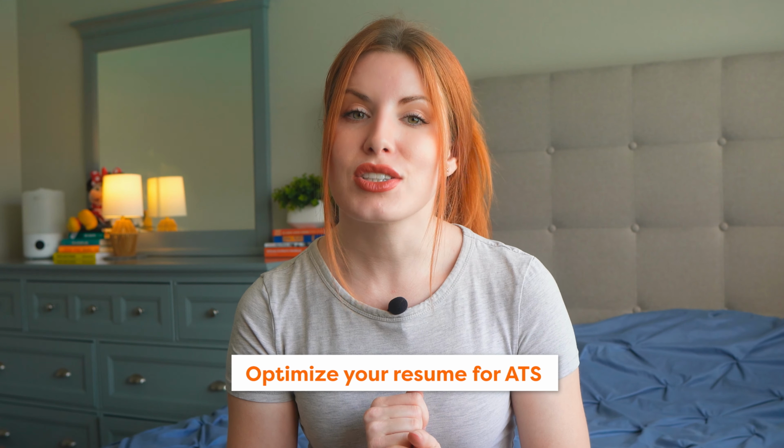Crafting a compelling technical resume might be challenging. Remember to choose the right format, highlight your key skills, and optimize your resume for applicant tracking systems using relevant keywords. And don't forget to take advantage of tools like Jobscan to fine-tune your resume before applying to your dream job.